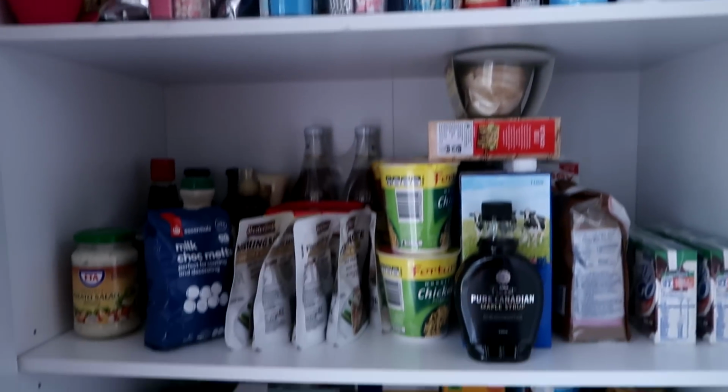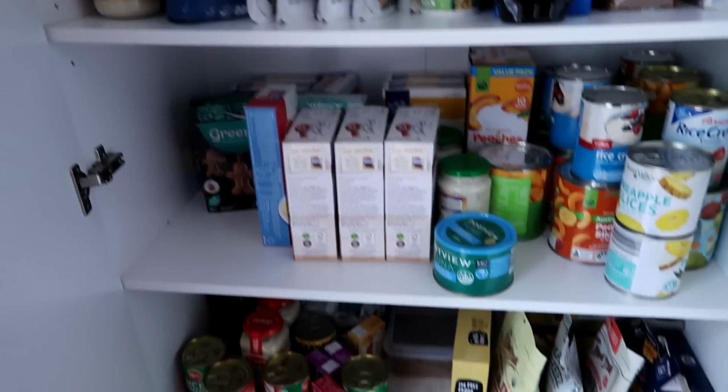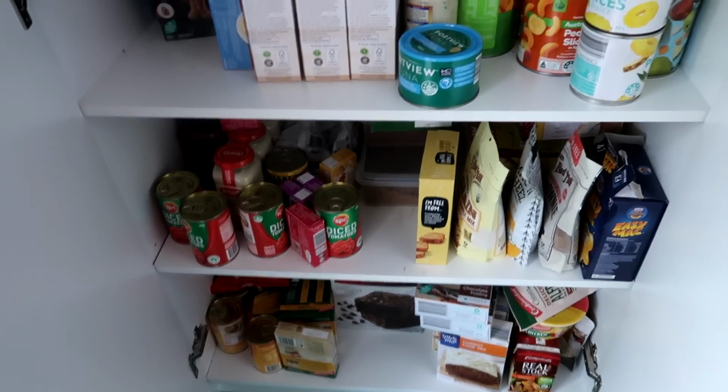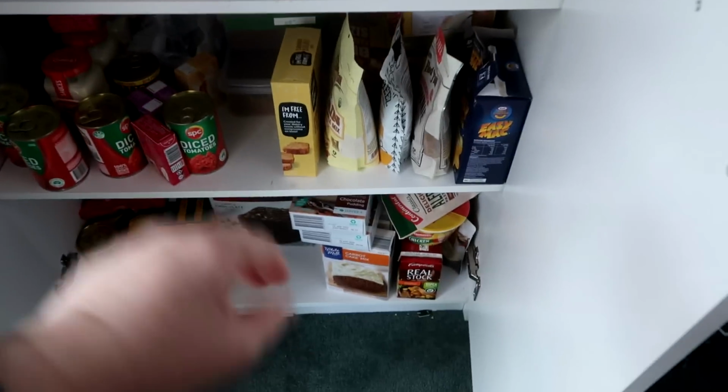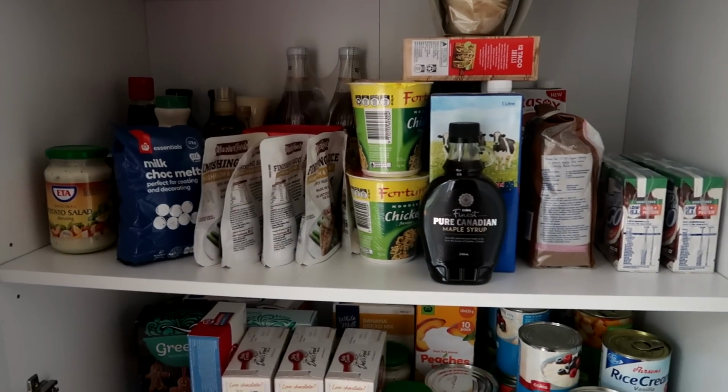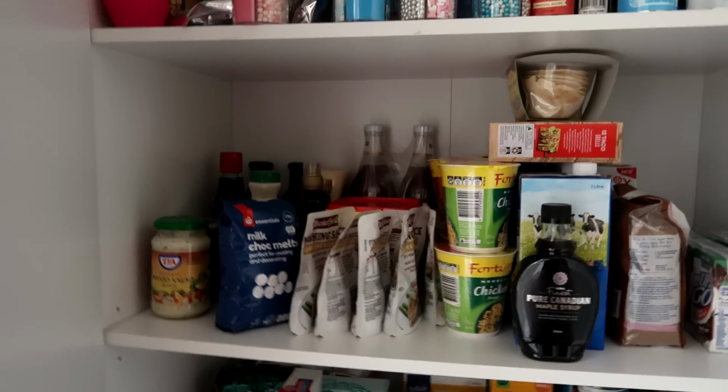Over here, this one also feels like it is very unorganized and it shouldn't look like it has this much food. So we're going to deal with this. We have like baking here, baking there, there's baking in the other cupboard, there was baking in the little cupboard in the kitchen. There's actually baking stuff up in our walk-in robe. Yeah, so don't want that in there.